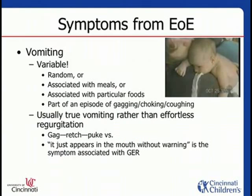Vomiting is problematic and probably gets kids to medical attention sooner than other symptoms, but is really quite variable in this disease. It tends to occur mostly in the younger population, infants and toddlers and younger kids, but it can occur even later than that. It's really quite variable in how it presents. Sometimes it seems completely random, not associated with anything that you can predictably expect. Sometimes it's directly related to meals. Sometimes it's directly related to the ingestion of a particular food, and every time that food is eaten, vomiting is the result. Sometimes it's sort of a reflex mechanism that's induced by coughing.